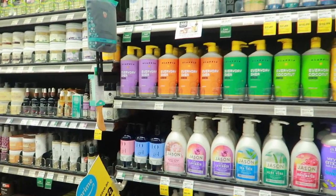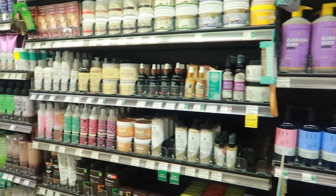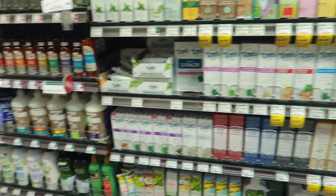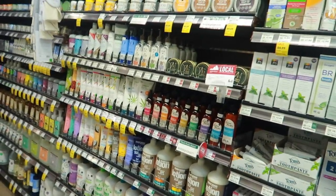A very big goodbye to all these soaps and shampoos, because I'm actually making it all at home and I don't have any need to come and shop for soaps or shampoos or moisturizers.